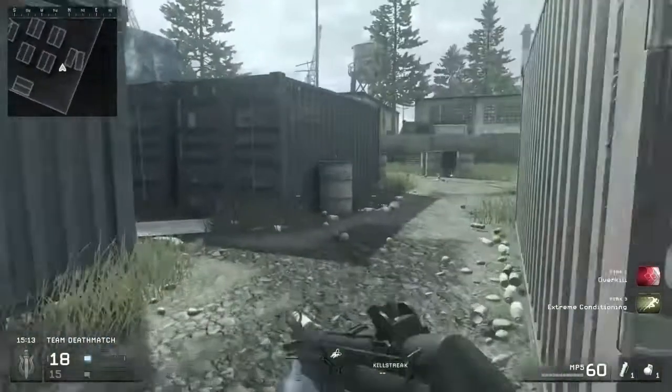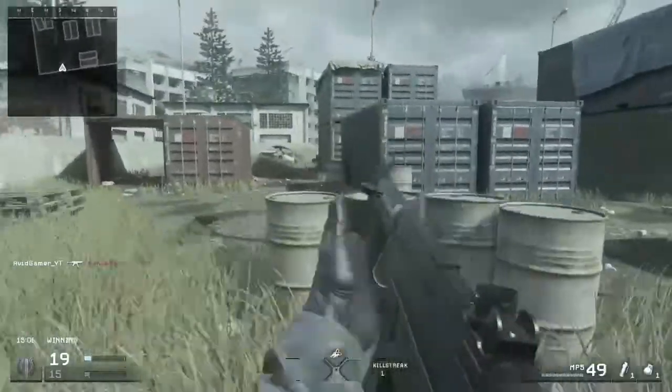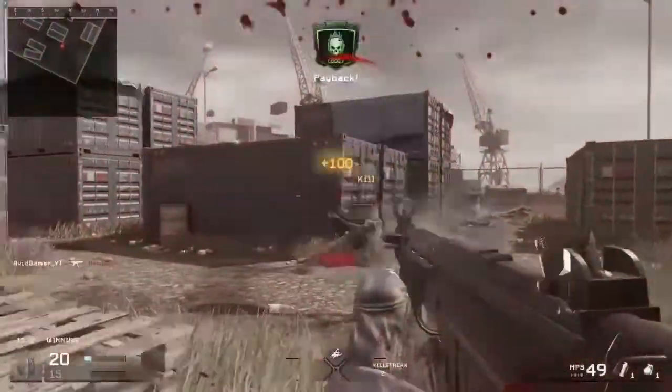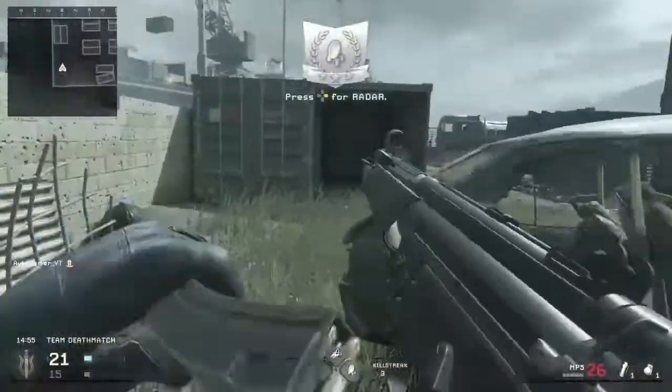So the MP5 has a lot of recoil, as I'm sure you can see, but it doesn't matter, you can just hip fire. Did you see? This gun has some recoil, but it doesn't matter, you can just hip fire.